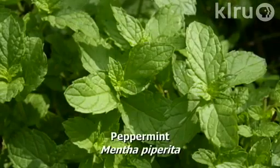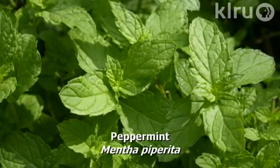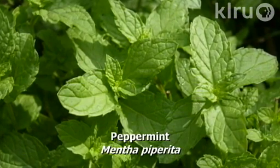Just give that plant a good trim to keep it under control and encourage the plant to grow and branch, thus producing a fuller, bushier plant over time. Mint's a perennial, so when all of the above-ground plant dies back during the winter, cut it back completely to the ground. The new plant will emerge from the soil as soon as temperatures begin to get warmer.